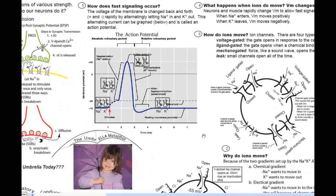The next question then, question number 3, becomes how do those ions move? And the answer is ion channels. And there's 4 main types of ion channels. There's voltage-gated channels that are going to respond to the voltage of the membrane, or VM. There's ligand-gated channels that are going to open when a chemical binds to them. There's mechano-gated channels, and they're responding to force. And the main example here is going to be a sound wave. And then there's leak channels that are really, really small, but they're open all the time.